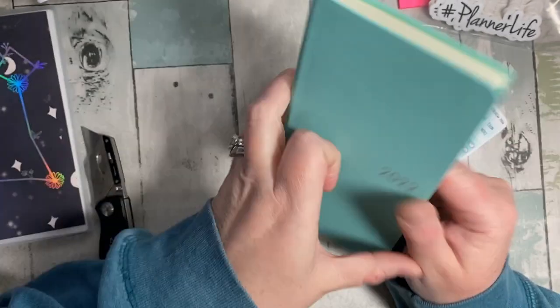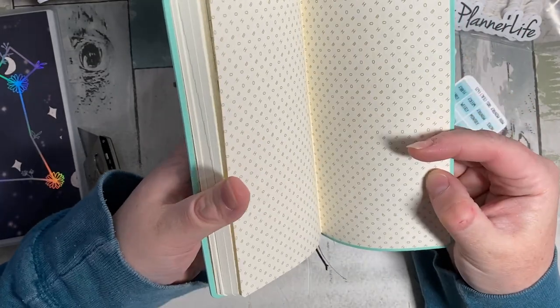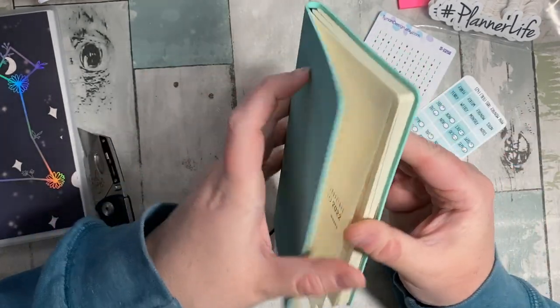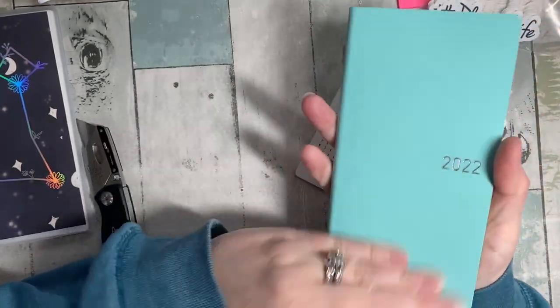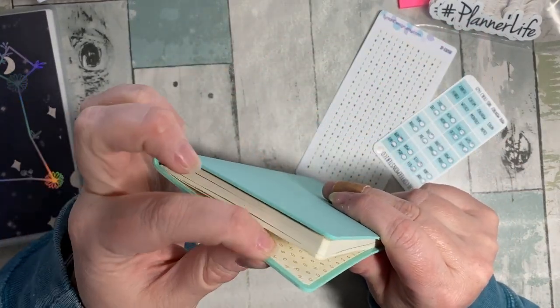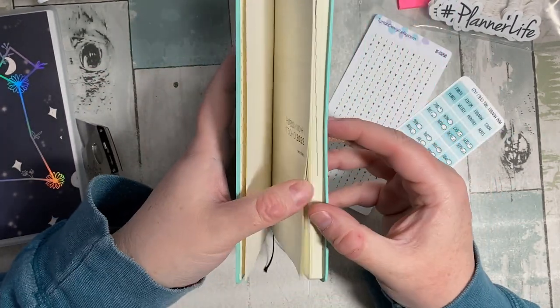This is wrapped, like this is attached to the covers, the front and back cover page, but it is not attached to the spine. And the material, it's really smooth and it feels nice to hold. It's kind of like a foamy. I don't know how else to describe it. But it does not lay flat.